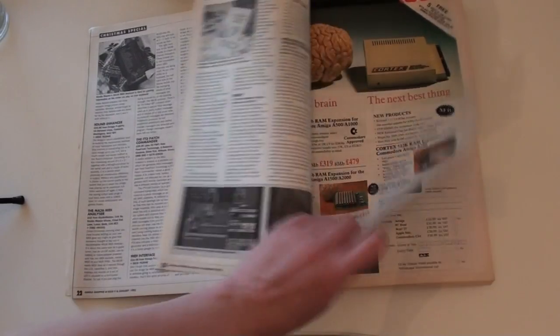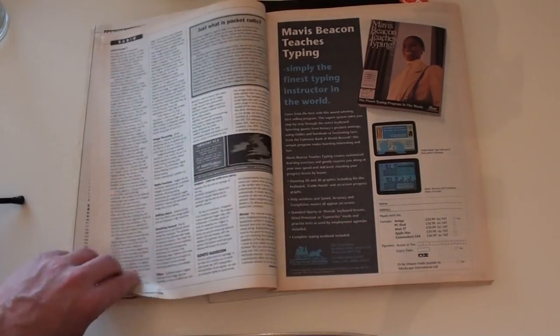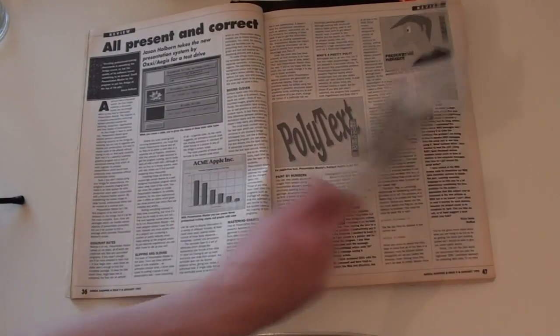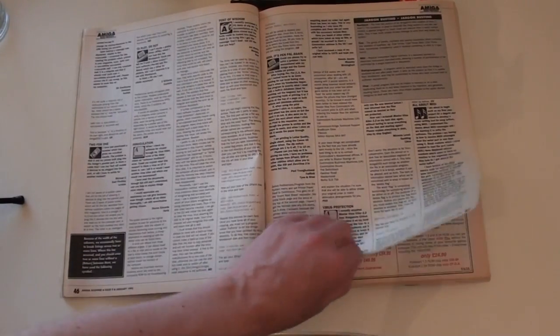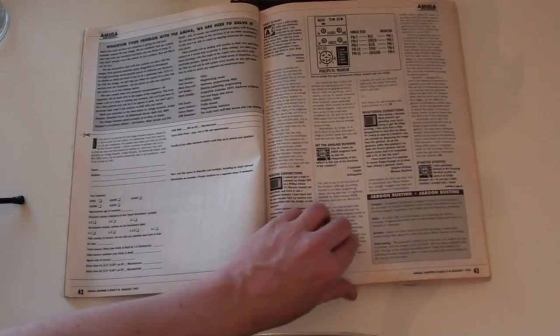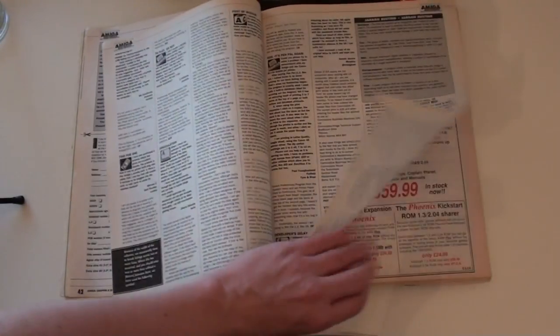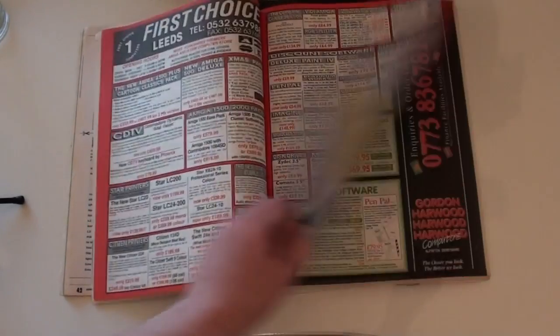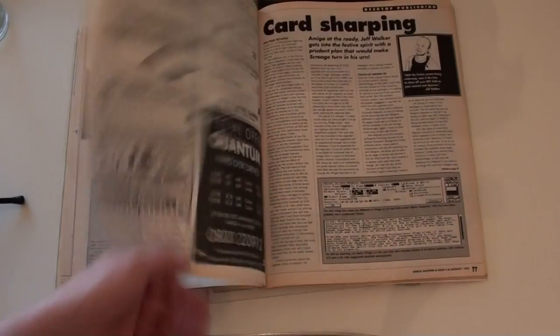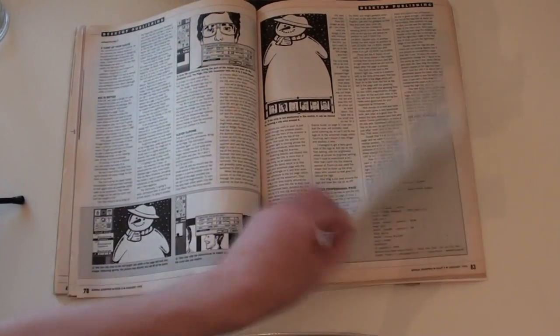There were a lot of tutorials in here as well. The section here on doing ham radio with the Amiga. A massive answers section. They do a lot of readers' questions and answers. They dedicate a good proportion of the magazine to that. There are also some good features on programming every month. Desktop publishing we've got there.